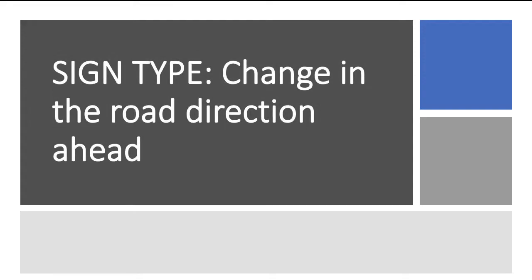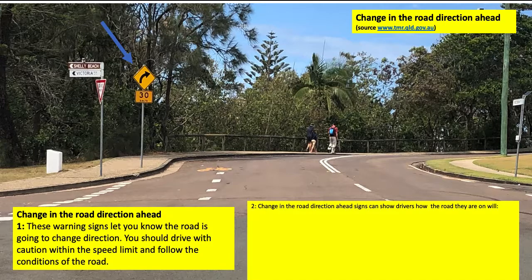Now let's take a look at the change in the road direction ahead. So here's another scenario in Caloundra. These warning signs let you know the road is going to change direction, as seen at the top left of screen with the blue arrow. You should drive with caution within the speed limit and follow the conditions of the road.